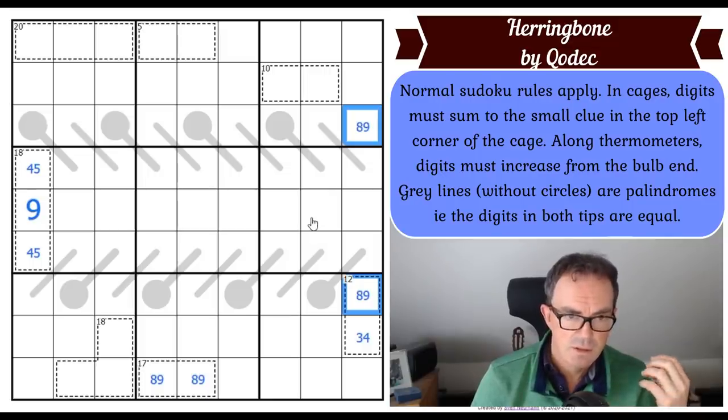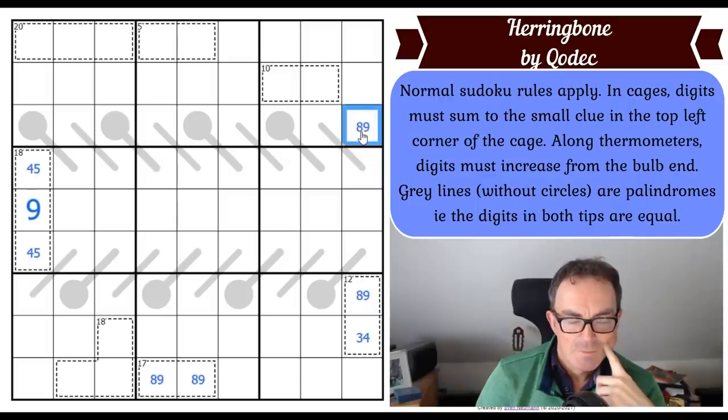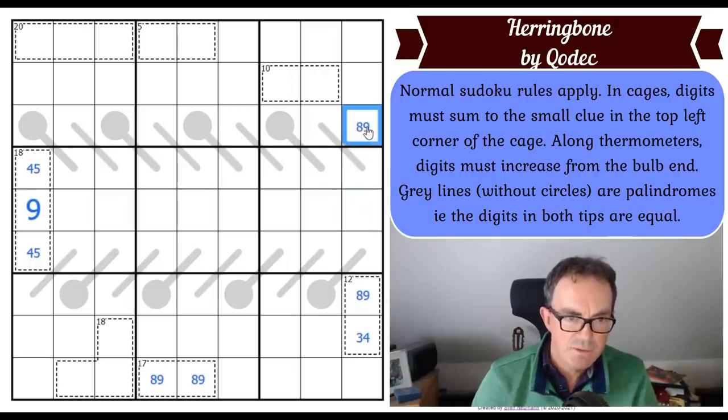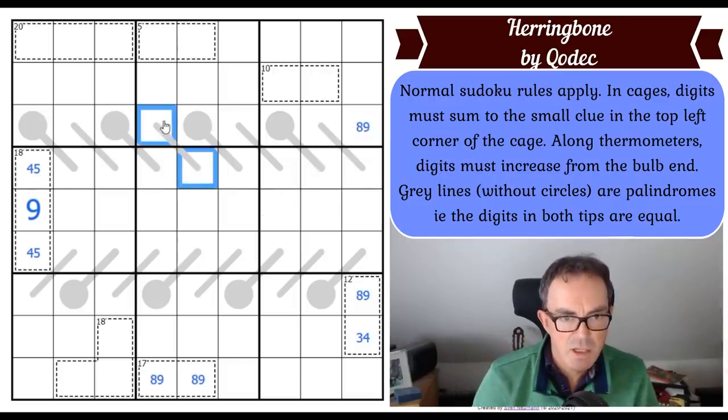So the 9... No, sorry, I realise I've just stopped talking. I'm just trying to think. The 9 goes with 1, 2, 3, 4s on the palindromes. And the 8... Well, okay, so if that's an 8... Yeah, okay. I'm wondering about this being an 8, because I know I can rule out 9 from that palindrome, and I can actually rule out 9 from that palindrome.